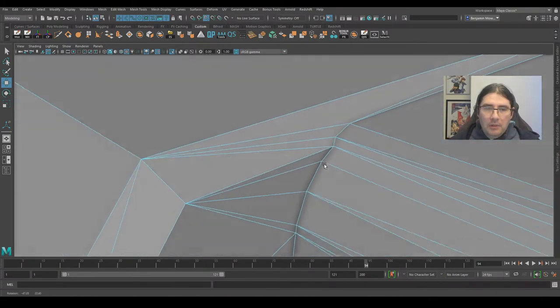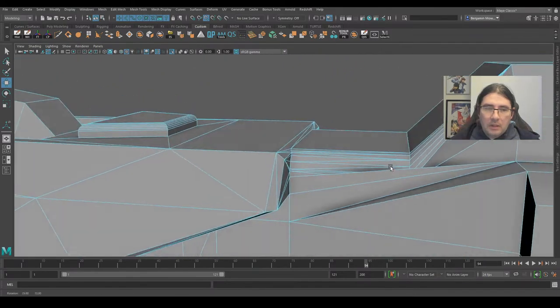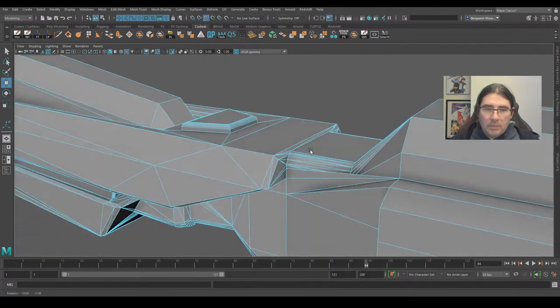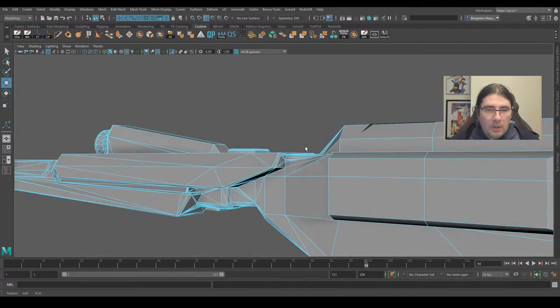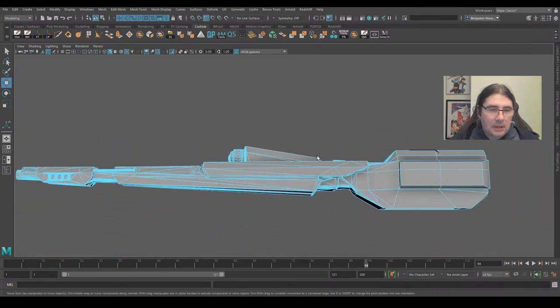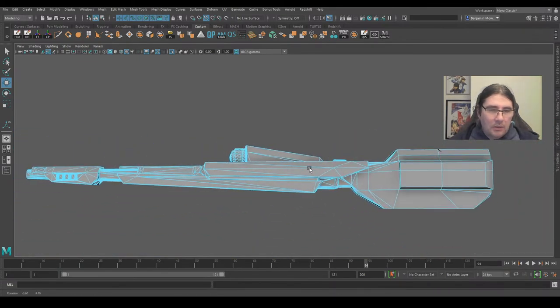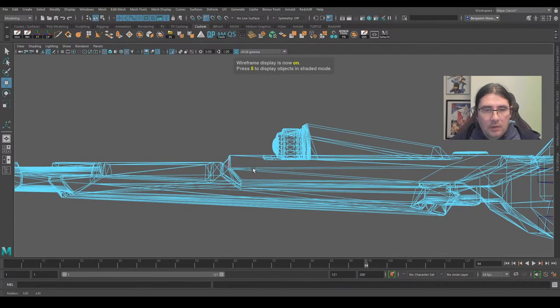Same here, where you've got a bit of chamfering going on where you can tell that there's been two different parts, one which was Boolean and one which was not. So it would actually look better to me if we lifted that entirely. So why don't we try that? Let's get into side view here.